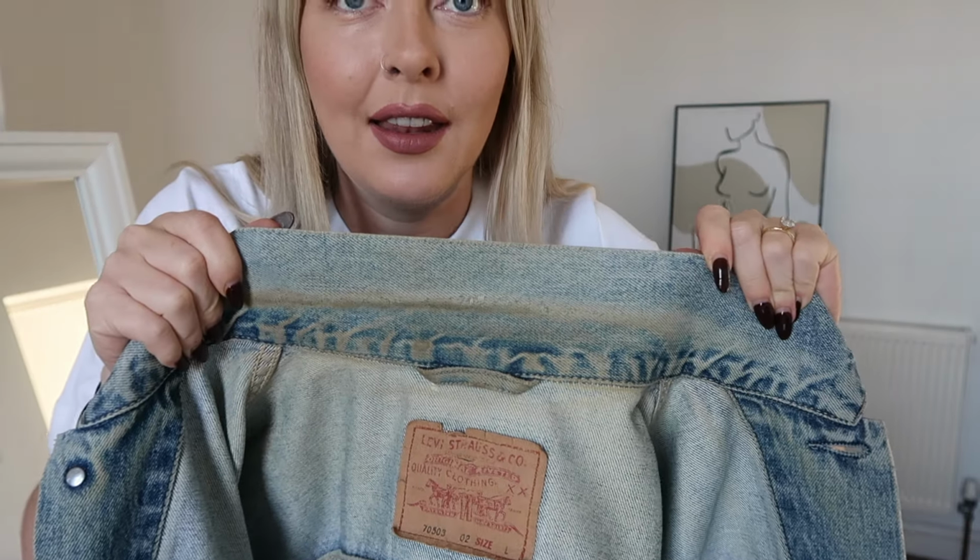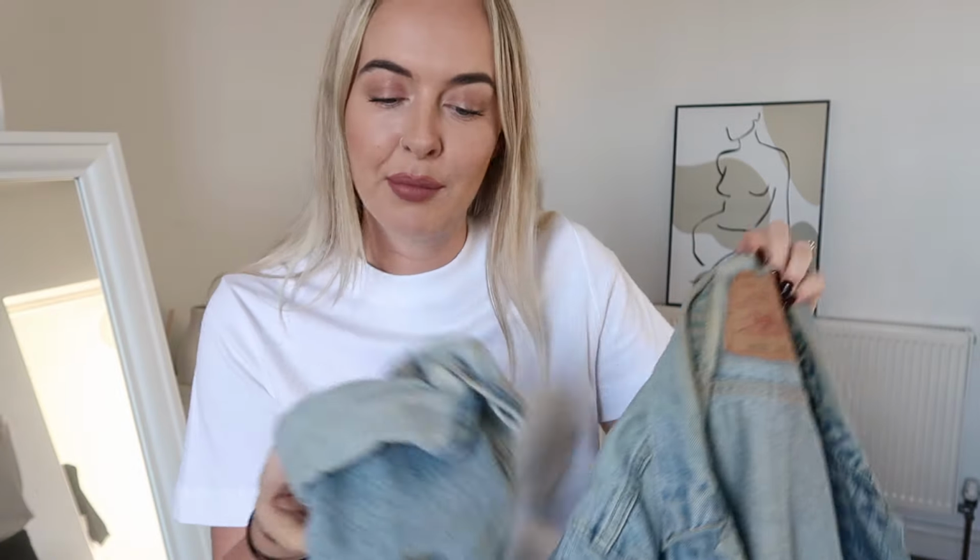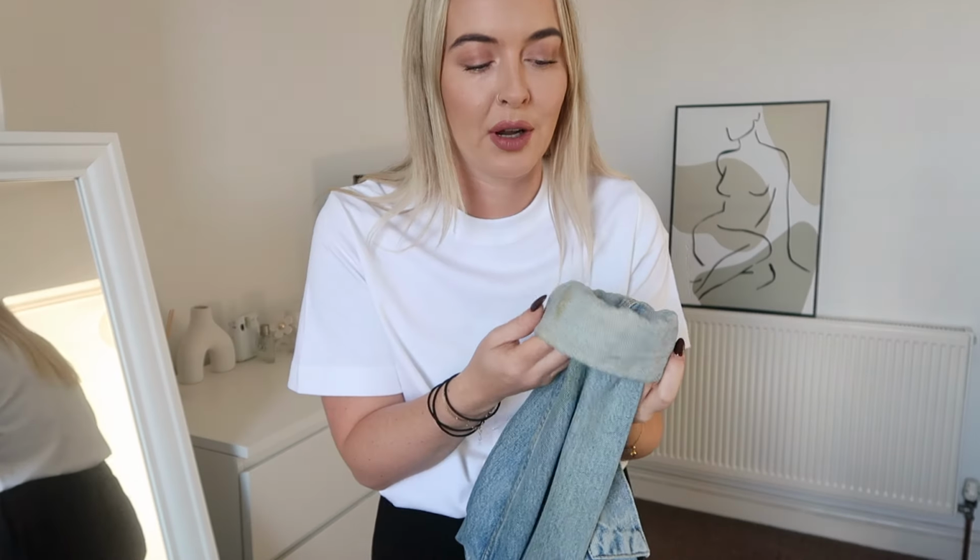But you can see on the collar, like, what is that? That's gross. So I'm probably gonna put this through the wash. It's got stuff all over the cuffs as well. I've always worn it with the cuffs rolled up, so this could be like egg from 2014, I don't know.